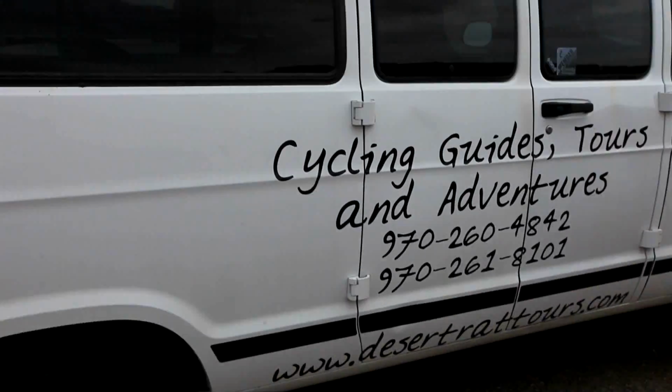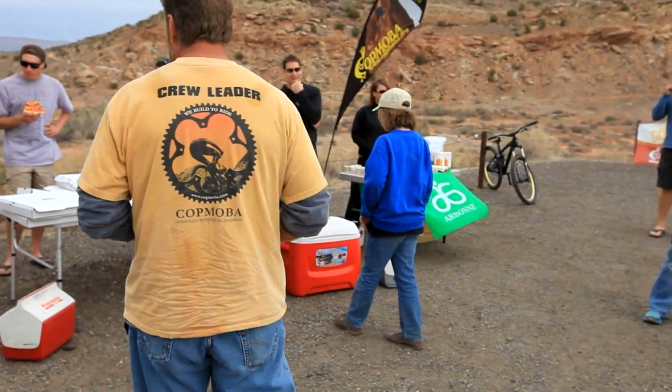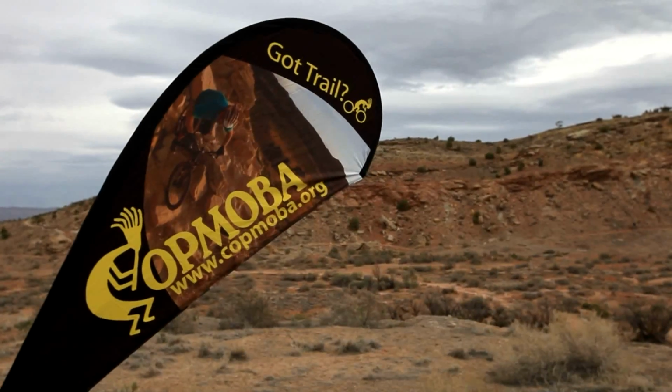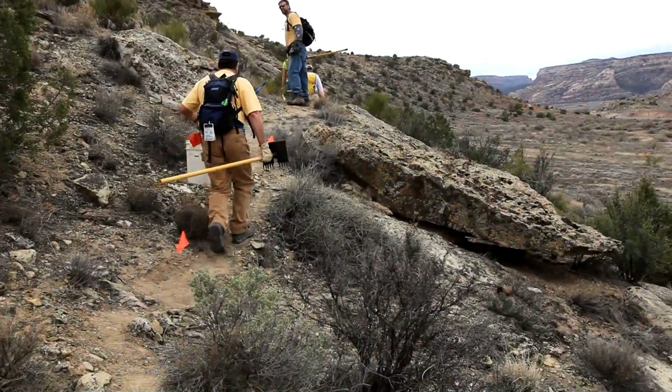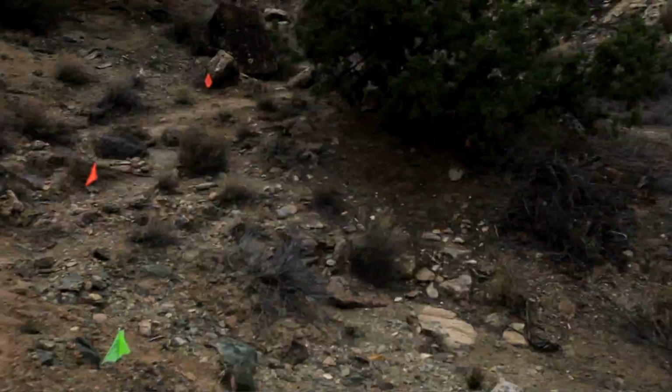So we have Monday night maintenance nights. We have a lot of local groups that ride and introduce other people to the local trails, to realize that from here out, there's going to be trails that people love and enjoy. It's a great feeling. And to hear them giggling on it when you're riding with them, it's even better.